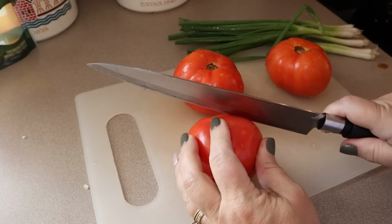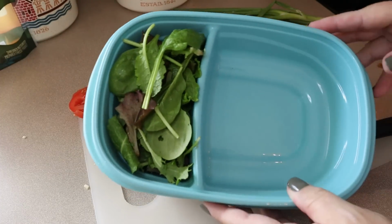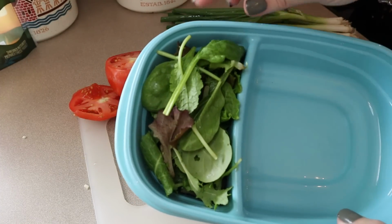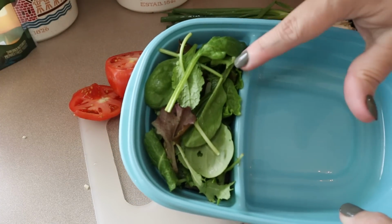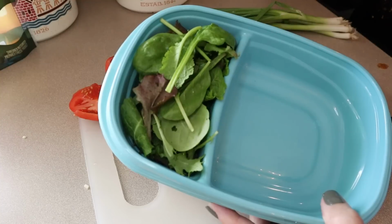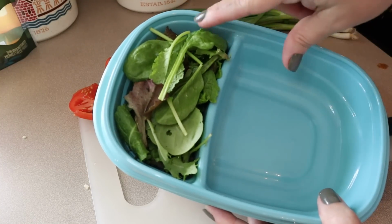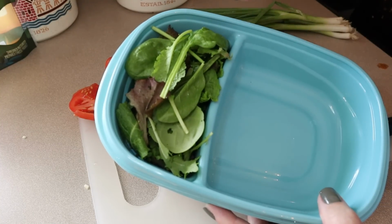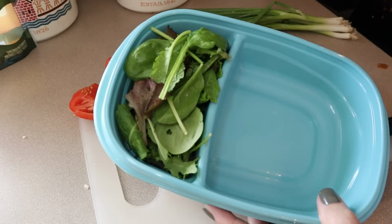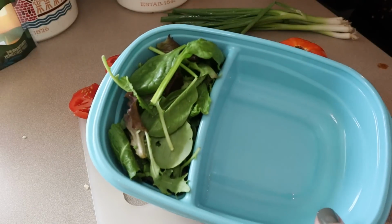Alright, while that's cooking, I'm going to get my tomatoes and green onions cut up. So I'm just going to use these containers. I'm going to put my lettuce, I'm just using some spring mix, on that side, and then I'll put the taco bake on this side, and then the day I have it, I'll just pull this lettuce out while I heat up the taco bake. You could actually put something down underneath the lettuce so that way you can just pull it out the day that you do it, but it's up to you. I think this will be fine because these are so big I can easily just pull those out.